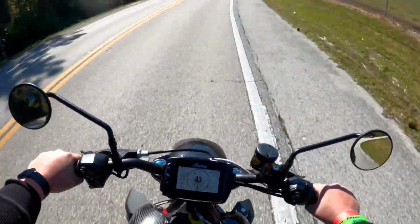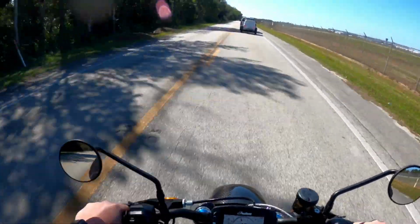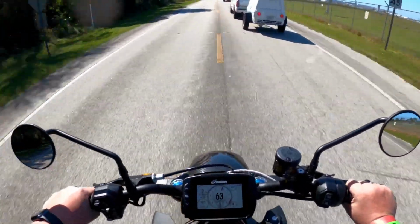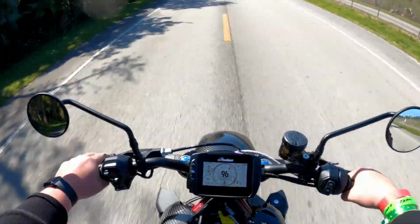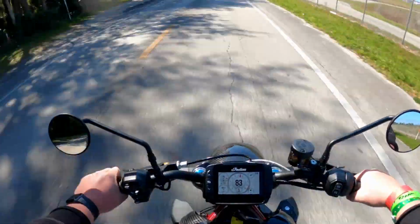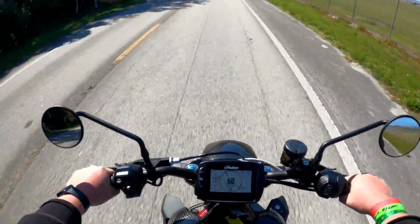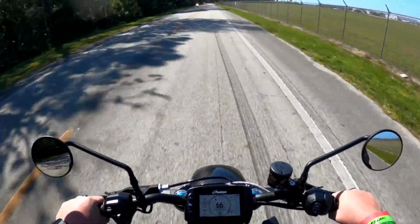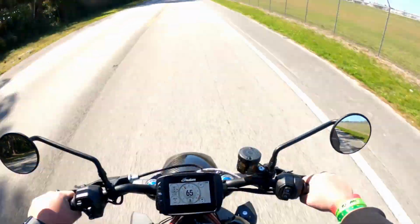$16,999. Do I think this is a $17,000 bike? For some people, probably. Is it for me? Maybe. Maybe not. Look around these guys. There we go. Yeah, I dig this thing. It's got all the torque. I mean, passing somebody that easily.